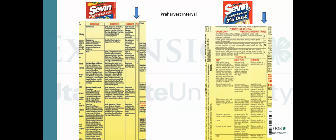Now I want to jump over and look at some pre-harvest intervals. The Garden Tech 7 label was generally a pain and it's hard to read. But what you're looking at are these pre-harvest intervals. So this is an interval of when your last spray can be before you harvest any crops. So on Garden Tech 7, you can see if you're growing strawberries, you can spray and harvest that day. Days to harvest is 0. However, if you're spraying pears, it's a 14-day window. So how long you have to wait between your last spray and harvest is usually given on your labels.